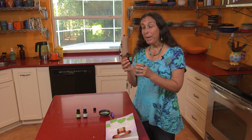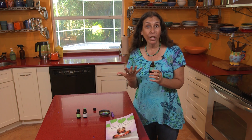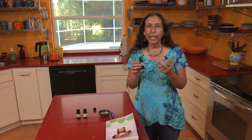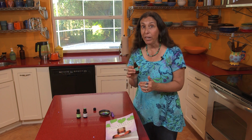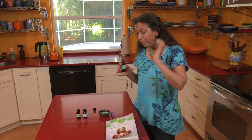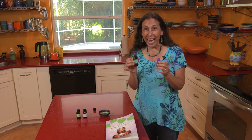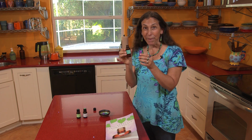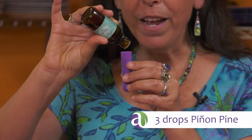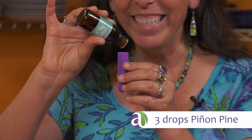What's special about Pinion Pine is that the aroma is fruitier than any of the other conifers, and I love that. It blends so beautifully with hemlock, which is one of the other conifers we're going to be using in this video. I just love that smell. We're going to put 8 drops of Pinion Pine into this inhaler. 4, 5, 6, 7, 8.